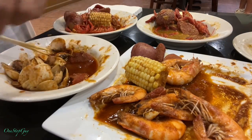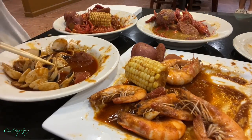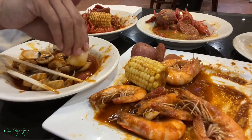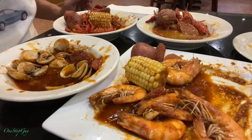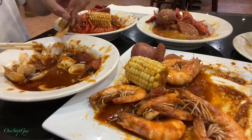So once you're done with that round, you can order another round. All right, so it is all you can eat. It's just that you cannot get a lot at one time, but if they allow you to order other things as well at the same time, then my recommendation is try to order as much as you can, because it does take a while for them to bring it out.